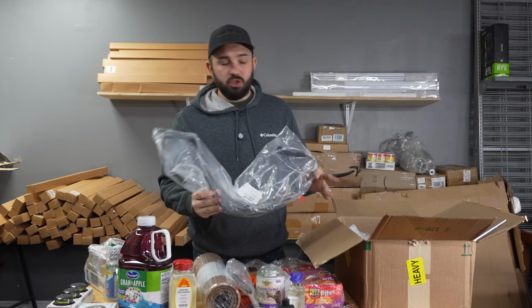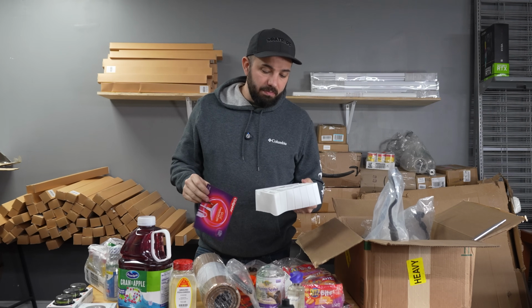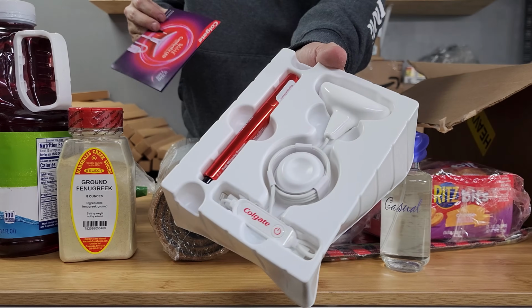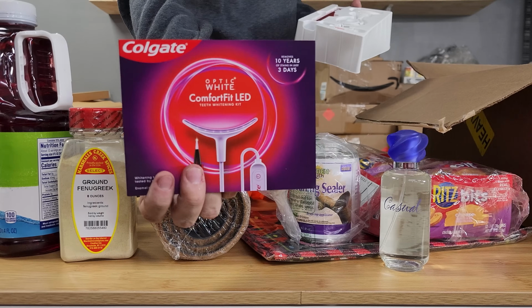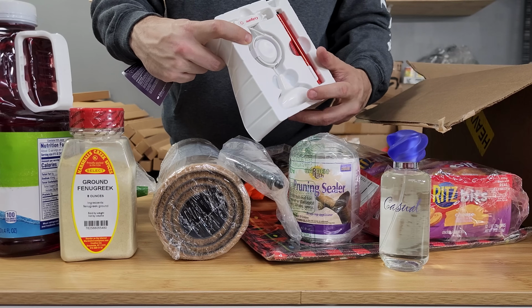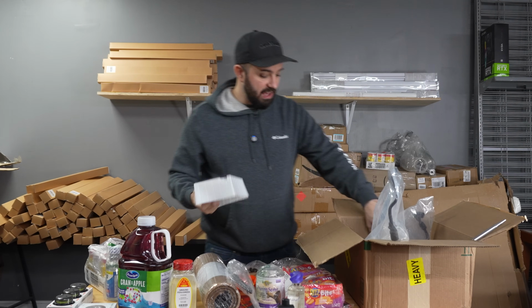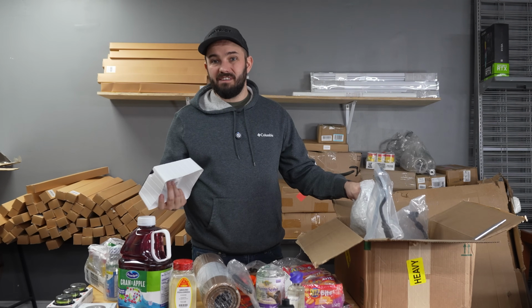More car parts, emission control ventilation. All right, now this one here, we don't have an original box. It was in plastic, but it appears to be brand new. It's a Colgate Comfort Fit LED, brand new, untouched. You can see the mouthpiece is inside this case right here. I mean, that's 53 bucks right there. Even without the original box, that's an easy 40 to 50 bucks.